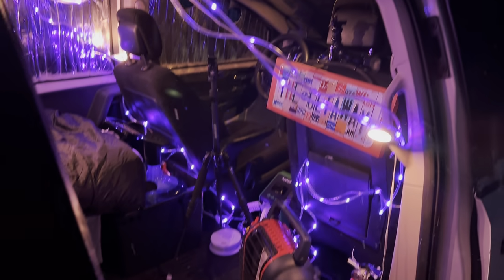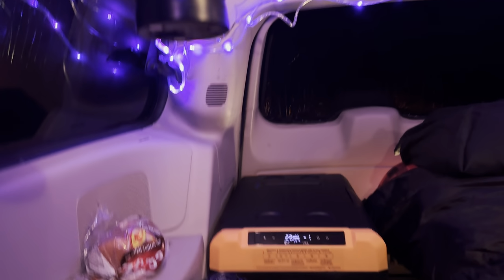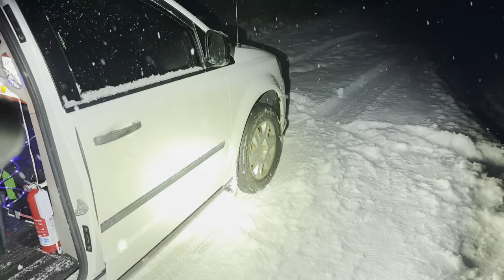Wait till we turn that warm heater on and climb inside the safe, warm van. Guys, this is just the beginning of this setup. Just wait, our setup's gonna get better. We're gonna go some epic places. We're gonna be in blizzards. Just gotta get those snow tires.